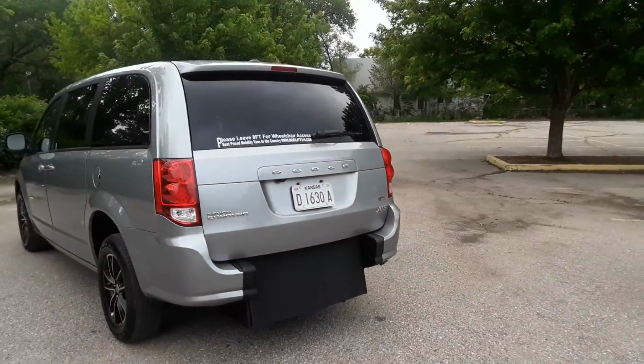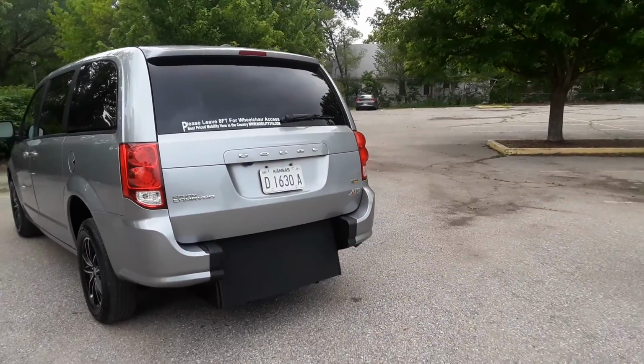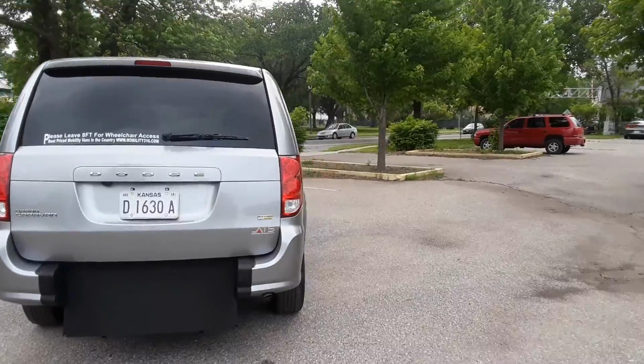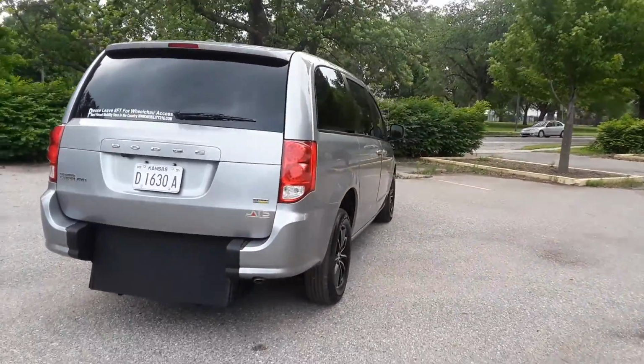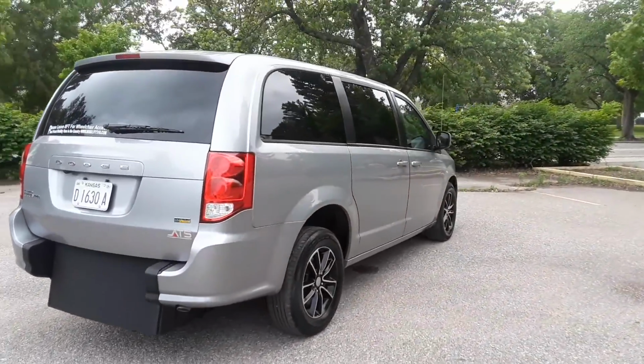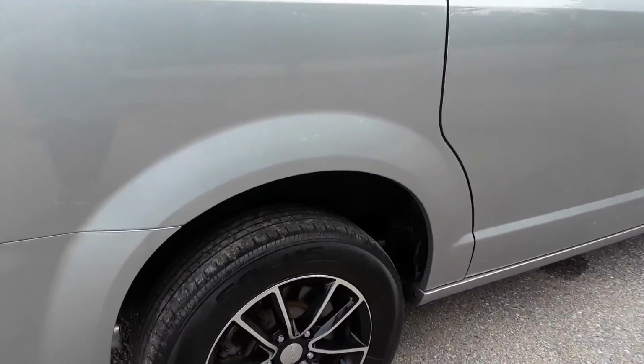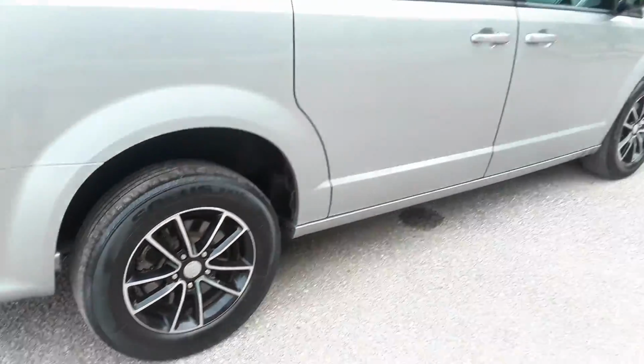We're gonna do a walk around the van. What we want to show you here is everything that we see. We might not catch everything. It's not intentional, but if we see it, we're going to point it out to you. Tires have some tread left on them. It's got the alloy rims.